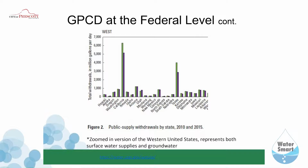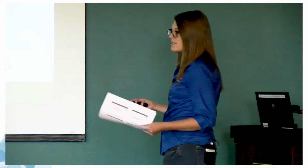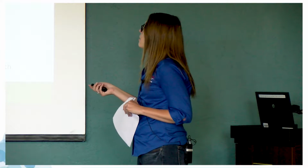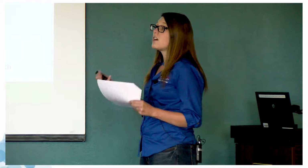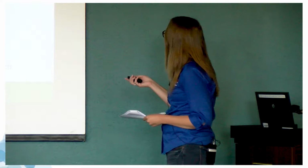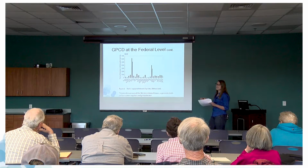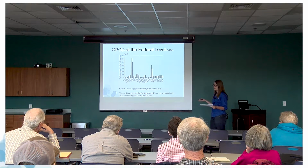This is only through public supply, so that means that it's either a private or public water company that serves over 25 people. So this does not take into consideration domestic wells and different things like that. So probably in some of these less populated states, a lot of people are on their own wells and are not included in this study. Oh, real quick, it also represents surface water supplies and groundwater supplies for those water companies.